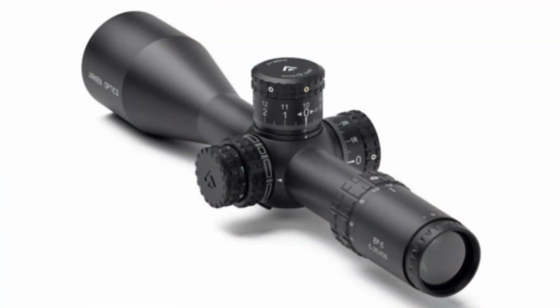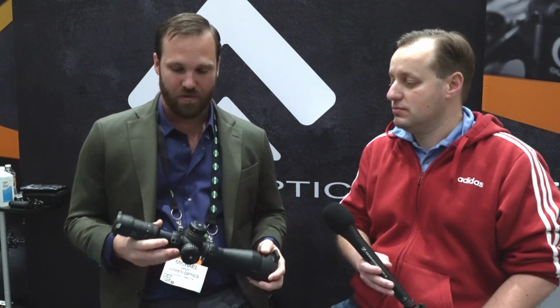There is one difference in the turrets. We went from 8 mils per revolution to 10, which has stayed consistent with the SH and the EP line. That's more of a preference. But the turrets themselves have been a staple for us. They're very rugged, very tactile, audible, so you know where you're at, how many clicks you're doing. There's a lot of nuance that goes into that, even like the number placement. We like to make them big and bright and in your face, easy to read. So we've continued along that path and brought some of those same features.